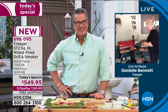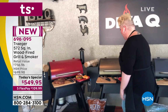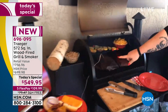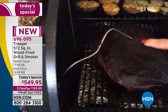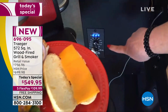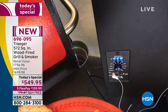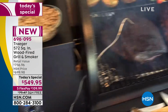We put these on last night, and I went to bed. And that was the best part. I wrapped it this morning. I just unwrapped it to put it on the grill. So I want to show you guys how easy it is to use one of the digital probes. We've got a probe right in this beautiful brisket. And this probe goes right to the actual dial controller. All you have to do is press the probe selector, and it'll tell you what the temperature of your meat is. So you don't even have to open the grill to know the temperature of your meat.